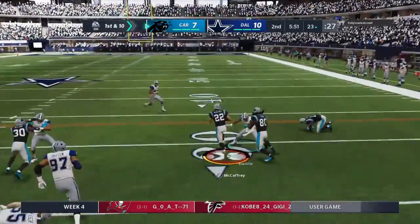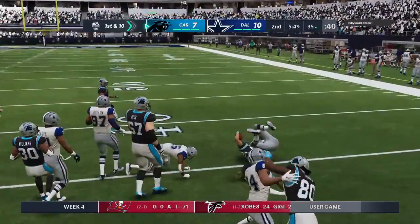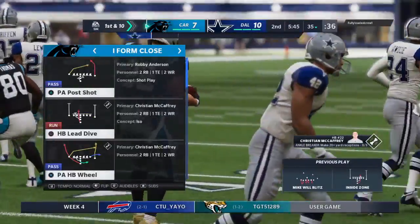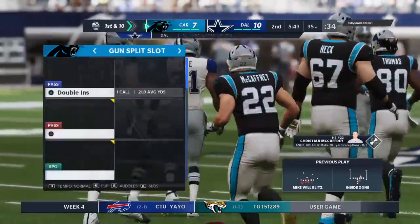The drive begins with a run by McCaffrey. And he's brought down, getting this one up to about the 35. Nice way to start the drive, a gain of 12 and a first down.